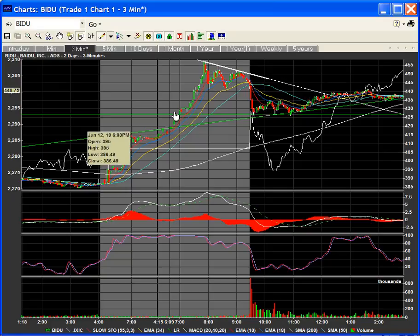But anytime you get a stock with just a huge gap like that, and especially in thin trading after hours, you can expect there's going to be some profit taking initially in most cases. So hopefully it's helping your trading.